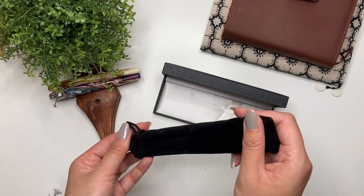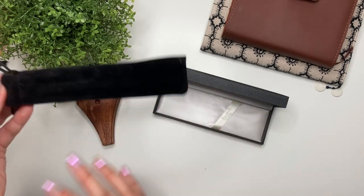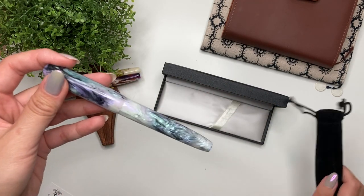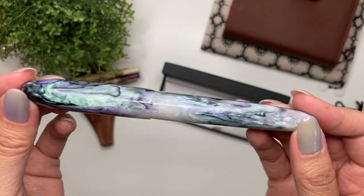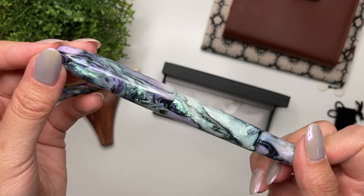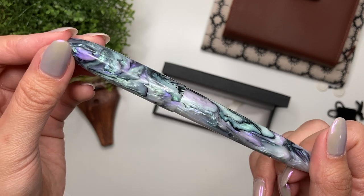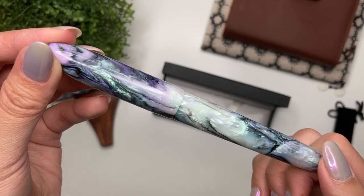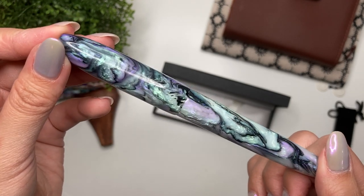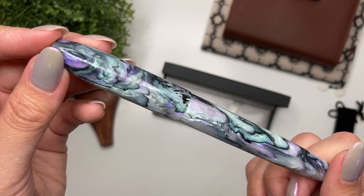Number three. Yes, I know there were three, but it was purchased over the course of 2 months. Okay. This one is the abalone. Oh my goodness. I'm speechless for this one, because I have been looking for this particular blank for at least a couple of months now.